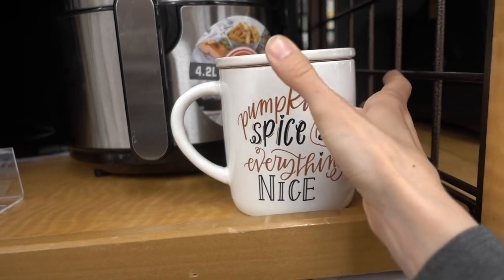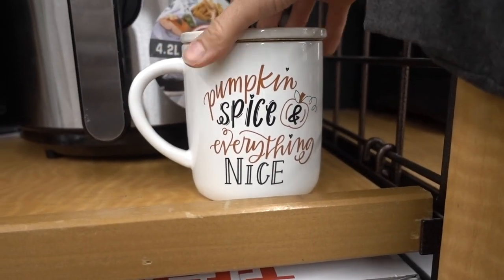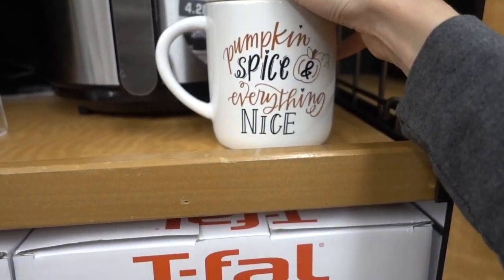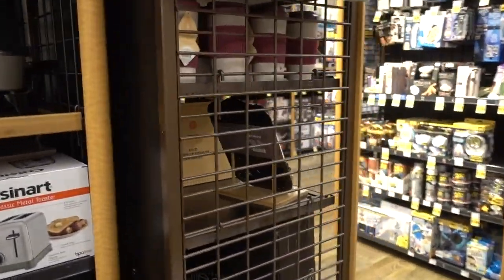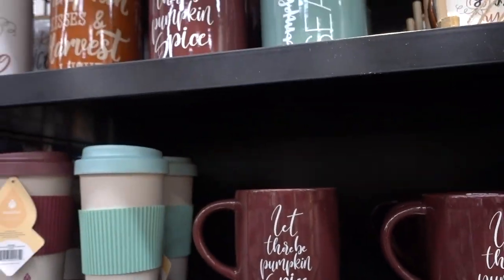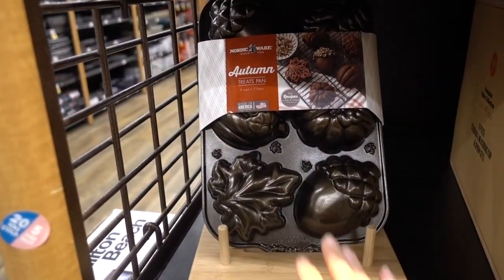$9.99. I'm at Kroger, and I just swung past the kitchen houseware section, and this mug got randomly stuck here, and it's brilliant. Pumpkin spice and everything nice. But the lid is a coaster. Oh, I love that. I wonder if they have any others. They do. Those are cool. Oh, cute. Little autumn treats pans.